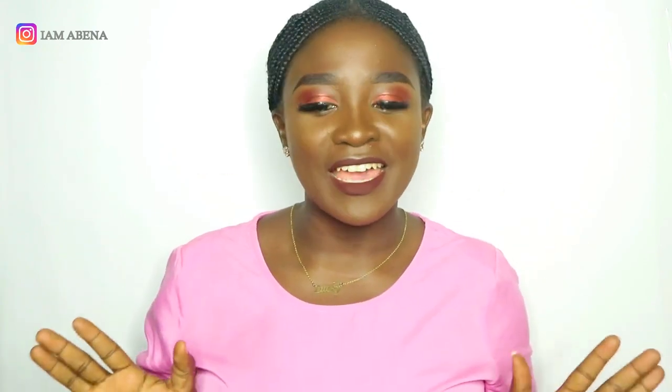I love this so much. It dries very fast and you can sip your drink without any stains. It can last you the whole day. I love this liquid lipstick so much. It dries very, very fast and I look sexy, don't I?